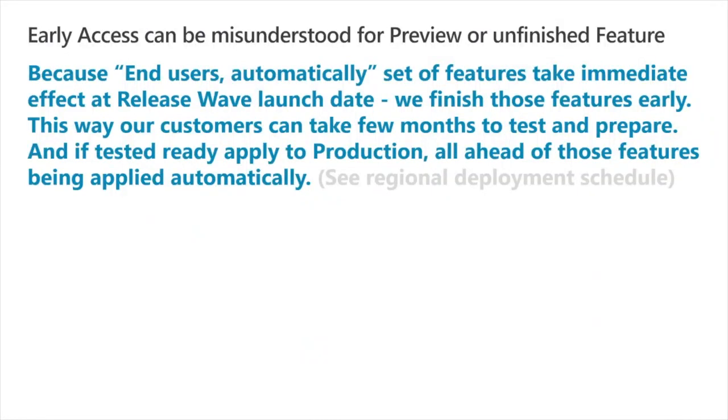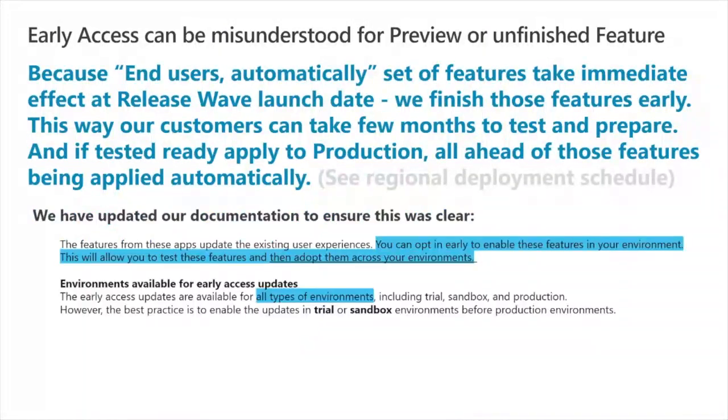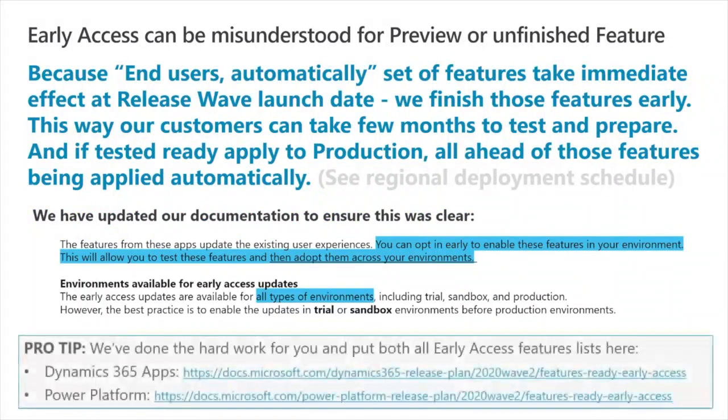You can actually apply this today, right, to your environment. We're confident about these features. We finish them early and make them available to you. So we have that in the doc so you feel safe that it's available for you to deploy to production. Just make sure you actually test this. And here are the two links to actually go ahead and read these features and capabilities.